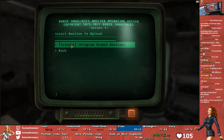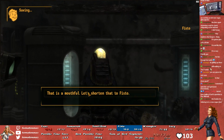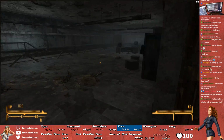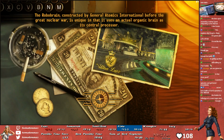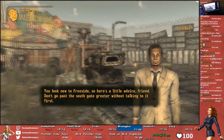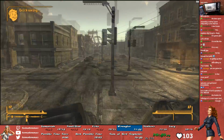After we activate Fisto, we wait 1 hour to skip his walking animation, and also to give him enough time to polish his knobs. We then have a brief dialogue with Fisto and decide to give him a spin. After spending our night with a toaster, we exit Cerulean Robotics and fast travel back to the North Gate.